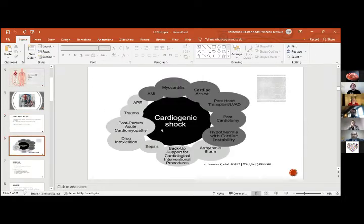Cardiogenic shock has a wide range of etiologies, mainly acute myocardial infarction with its complications, myocarditis, cardiac arrest, post-cardiotomy, post-heart or lung transplant, electrical storm, some cases of sepsis-induced cardiac depression, trauma, and post-pericardiectomy. This is a wide range of causes of cardiogenic shock, but each patient will benefit differently from ECMO support.